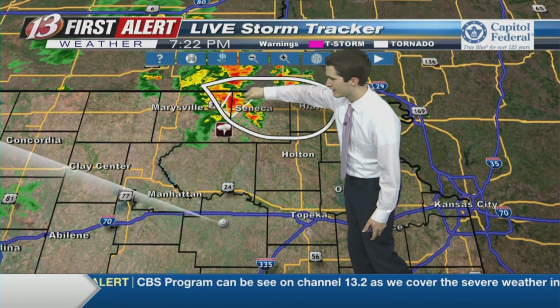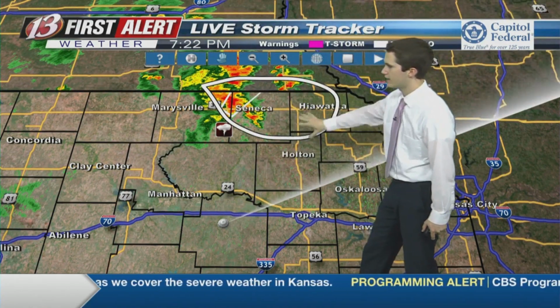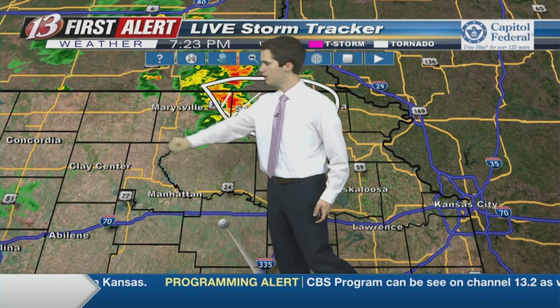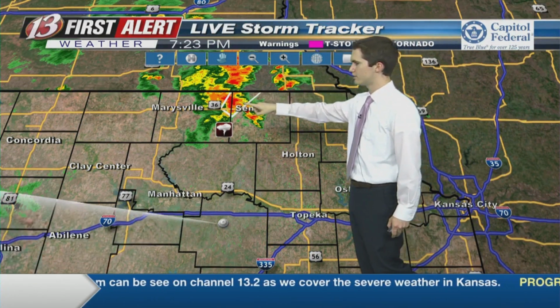I've been looking at the satellite. There might be some additional storms that'll try to develop kind of south of Seneca there, and those could lift northeast. But I think Marysville west, you're done. And then it's really just going to be this area here in the short term. So again, this tornado warning does continue until 7:30.